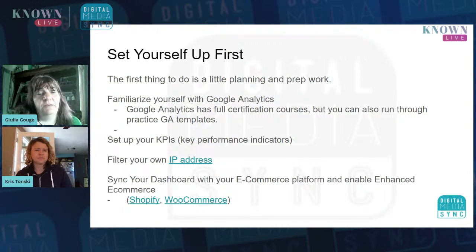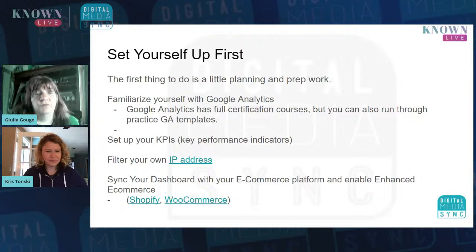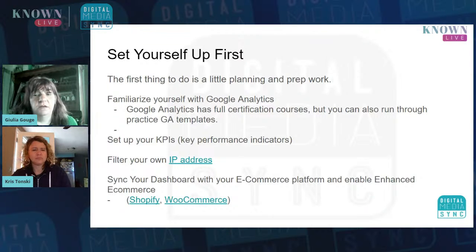You want to set up your KPIs, your key performance indicators. You also want to make sure that you filter your own IP address. As you're going into the site, fixing things or checking things, or if your marketing company is doing that, anybody who regularly goes into the site and is part of your team, filter out those IP addresses. I put a link in there as well that shows you how to do that. Again, I will put this up on the Known Co-working website.